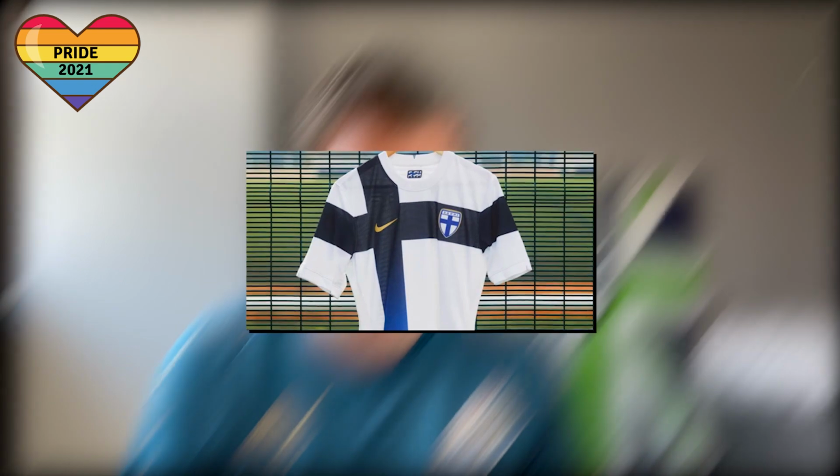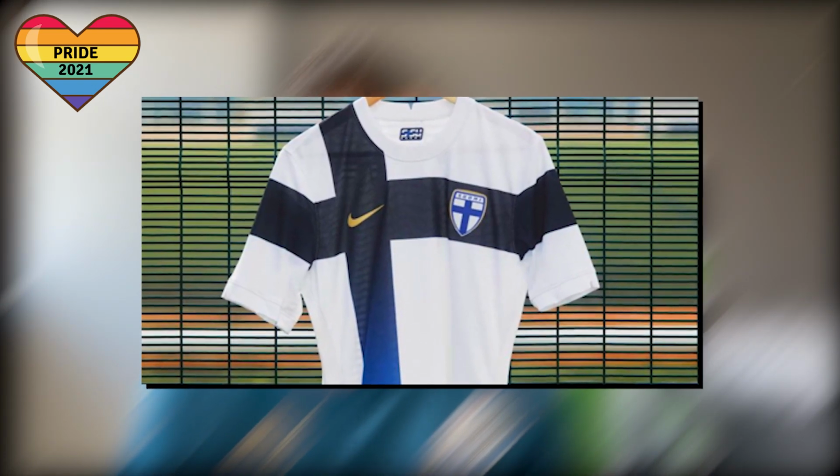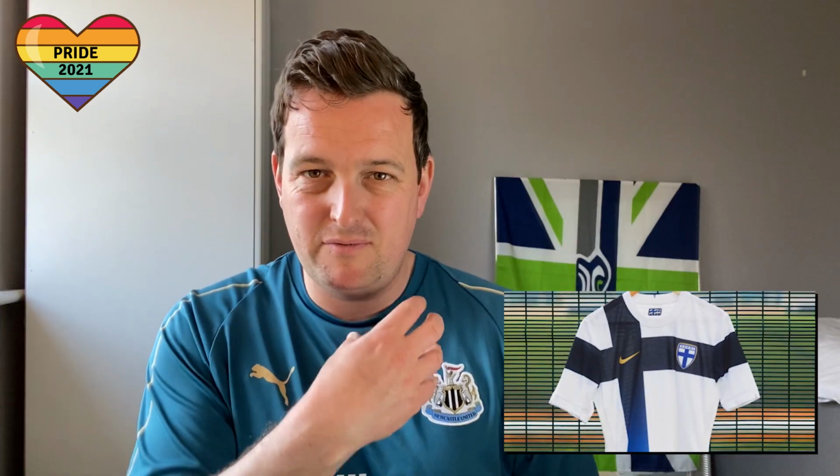Finland, made by Nike. I don't know what to say about this kit. For me, it looks like something that would have been very good in the 1990s. Massive Finnish cross, clearly. It's based on their flag quite obviously. It looks like something you might find at secondary school sports or something. Not a fan of the Finland kit.